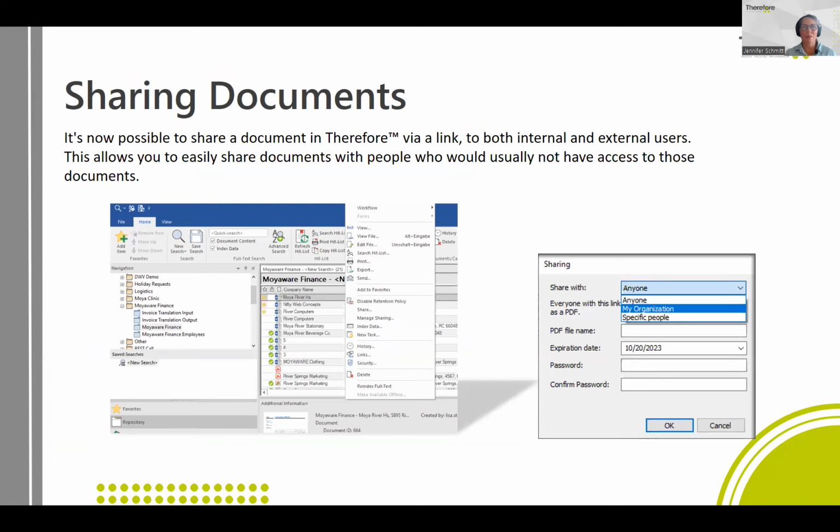All right, that brings me now to the next new feature, which is sharing documents. It's now possible to share a document in Therefore using a link, both with internal and external users. That means that you can easily share documents with people who would usually not have access to those documents.